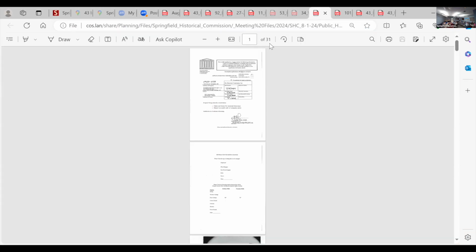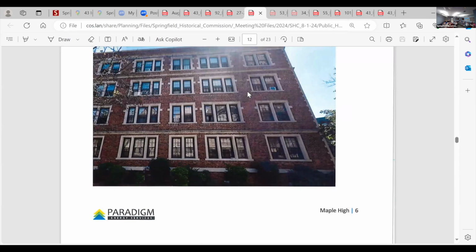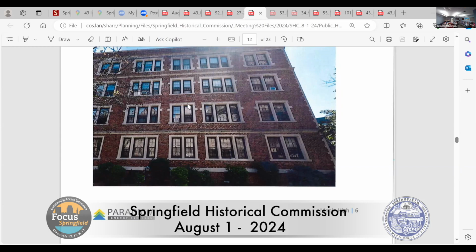Any more questions, Commissioner? Opens the public commentary. Is there anybody here that would like to speak for or against this application for certificate of appropriateness at 11 High Street and 55 Maple, to replace 329 windows with the proposed model to match grid patterns and bronze color of individual windows. Storm windows to be removed.